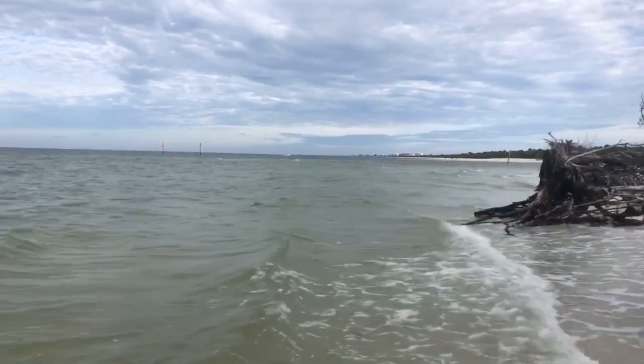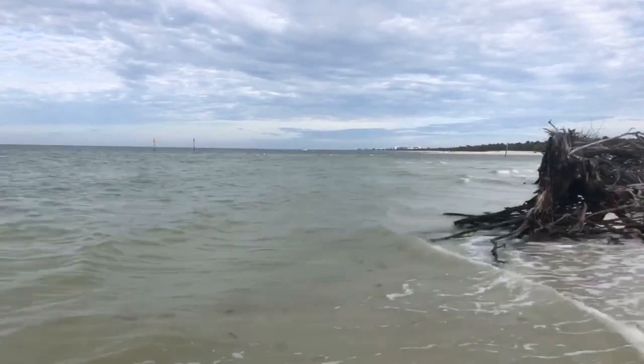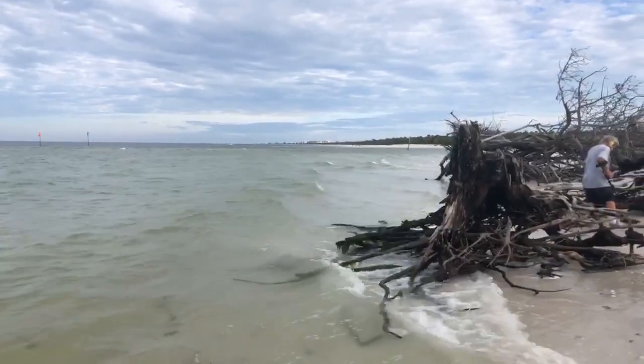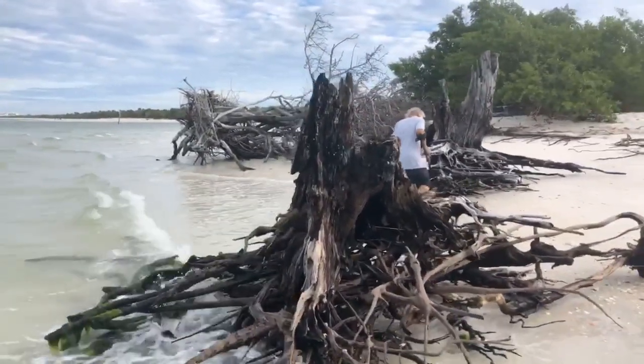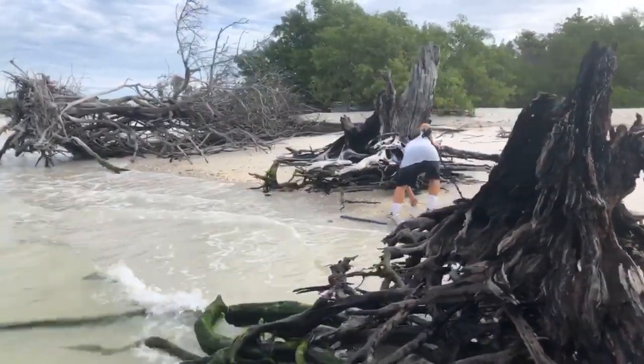Looking north there across Wiggins Pass, our friend Steve there with his metal detector, looking for some buried treasure.